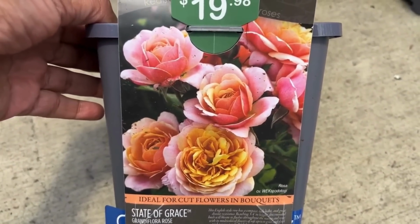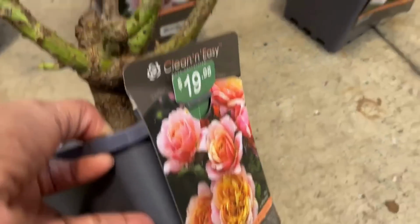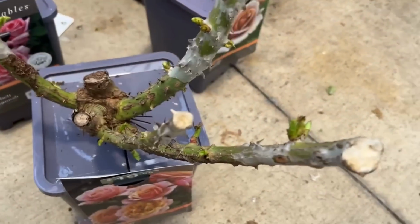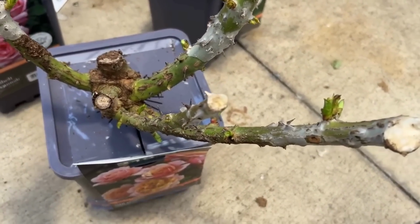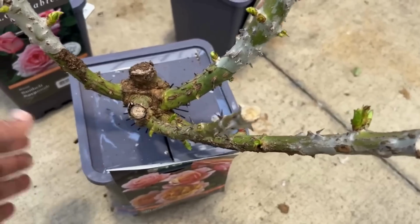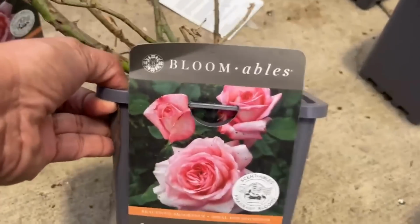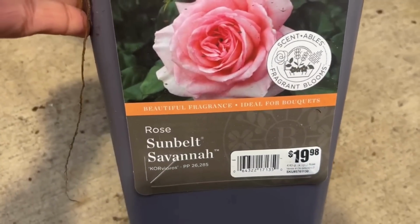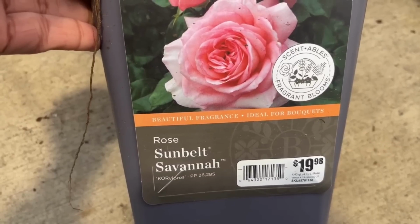And as I said to you guys before, you go on different websites and these are at least $50. So when I found this, I was so excited. This is me showing you this is a perfect one to pick up. When you pick up your bare root roses, you want to make sure they at least have 3 thick canes, right? Very important. And here we have Rose Sunbelt Savannah for $19.98. Such a very light pink color rose, and this one is scentable.